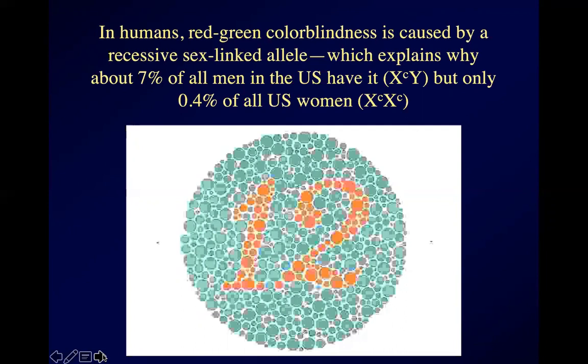Meaning that for a woman to have red-green color blindness, she must have 2 copies of the colorblind allele. But for a man to get it, he only needs 1 copy. And this is why roughly 7% of all men in the United States are red-green colorblind, but less than 0.5% of the women are red-green colorblind. And this is because the allele for color blindness is physically carried on the X chromosome.